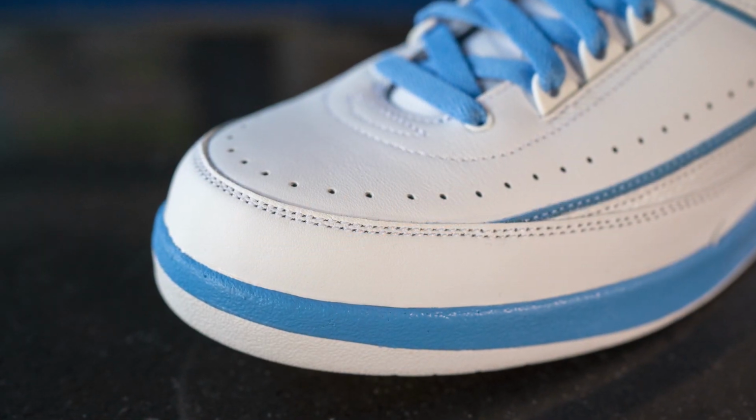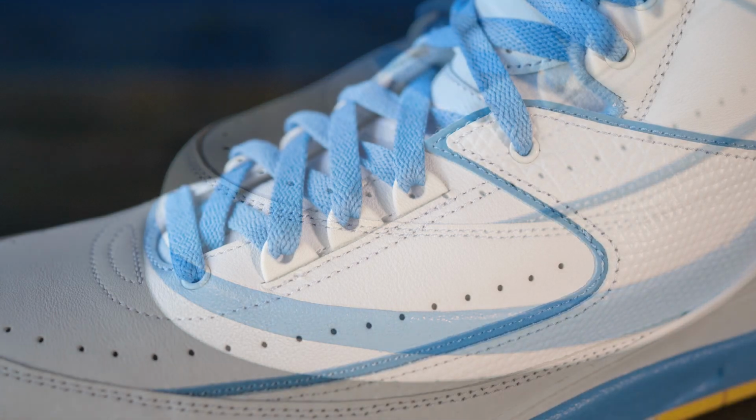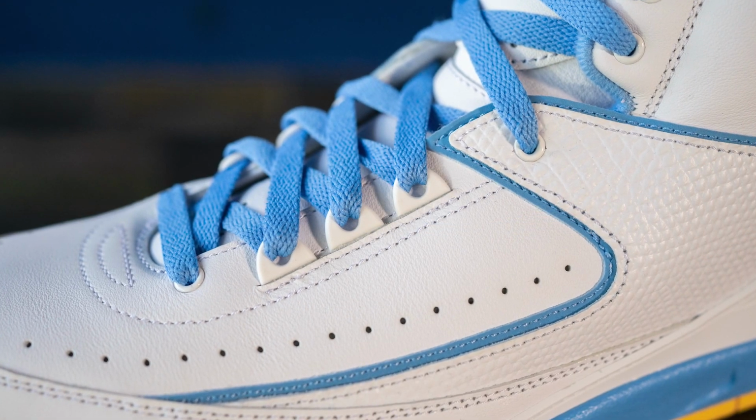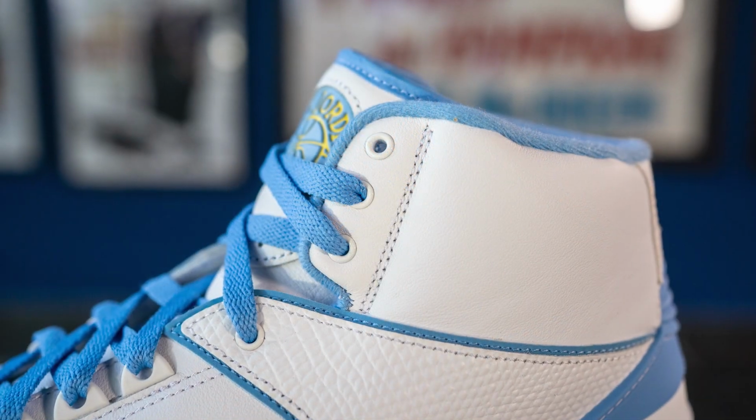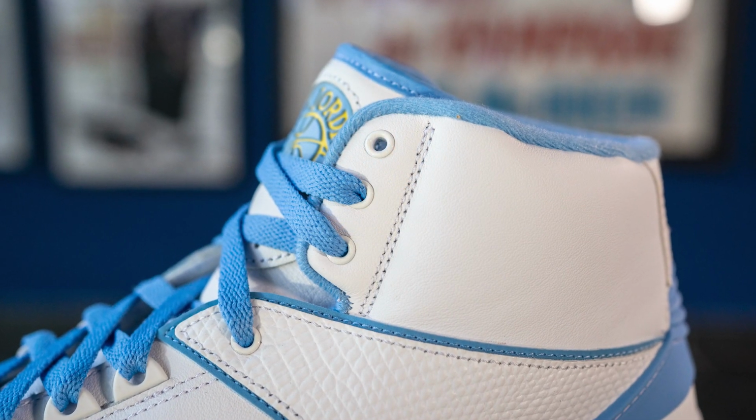Surrounding the front toe cap, we have another layer of this smooth white leather, and then moving downwards, you'll see that the middle three eyelets are constructed out of this white colored TPU plastic, and we have these circular metallic eyelets found at the very top.